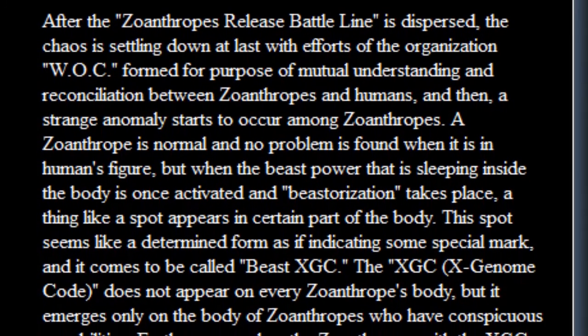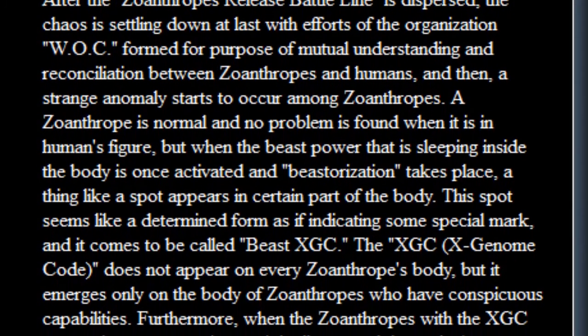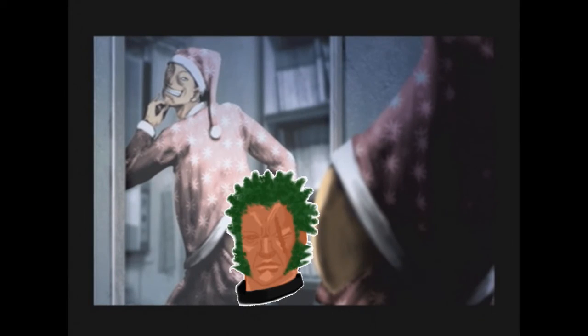But here it also says the mark only appears when they're in beast form, which doesn't make a lot of sense because clearly Lusuzi— No! We are not showing that again.